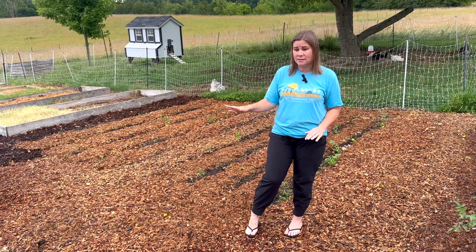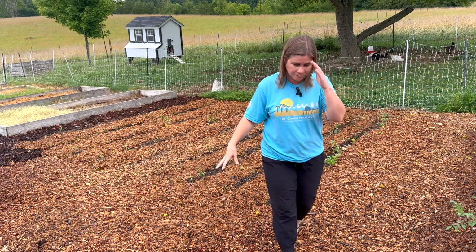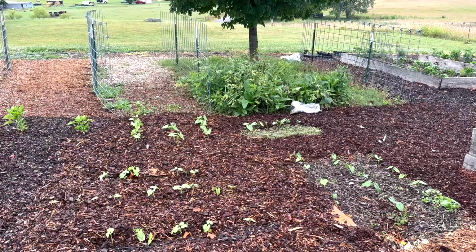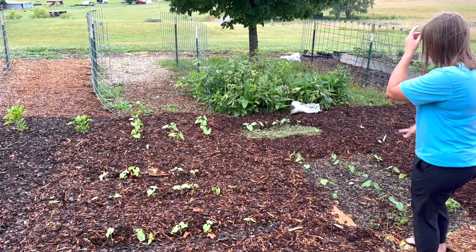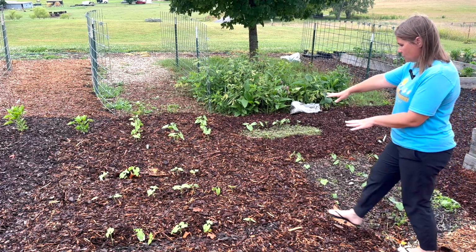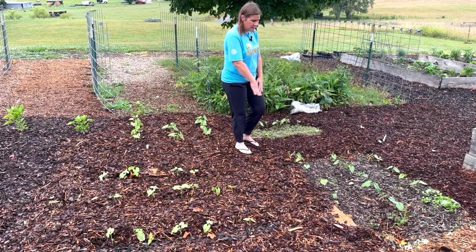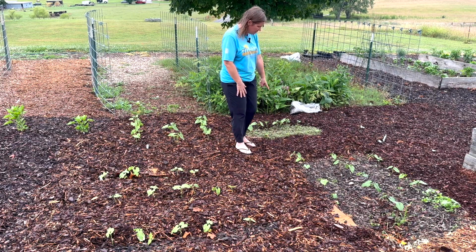What I did get planted though over here, in one of my videos you saw me plant beans. Let me move you and show you that. So these are the green beans and yellow wax beans I planted. These two are the ones that are trial from UT. These are my green beans and my yellow wax beans. My green beans are missing a few in here.